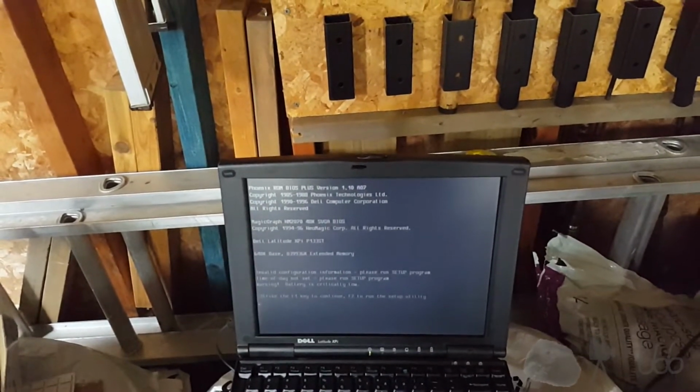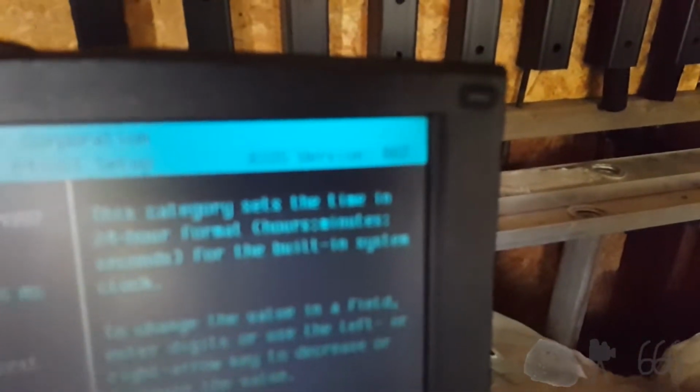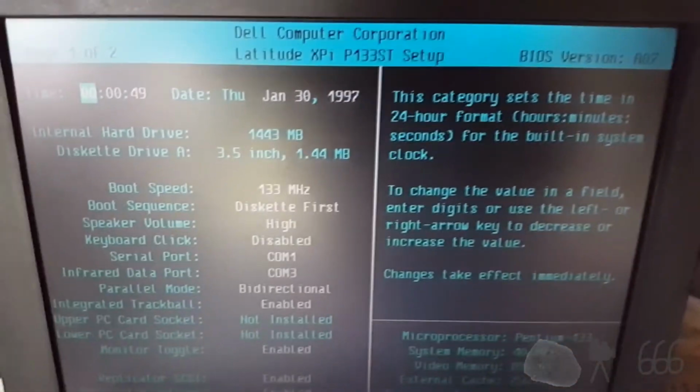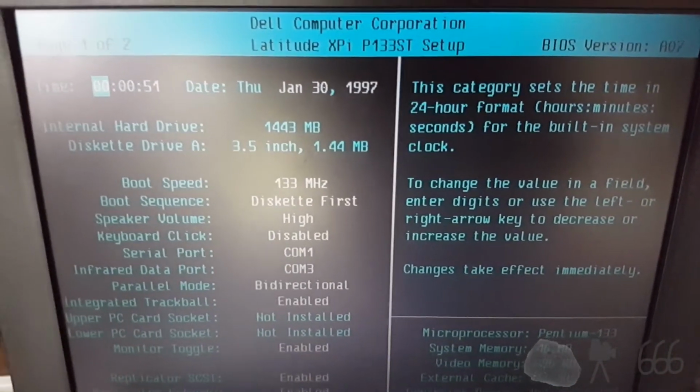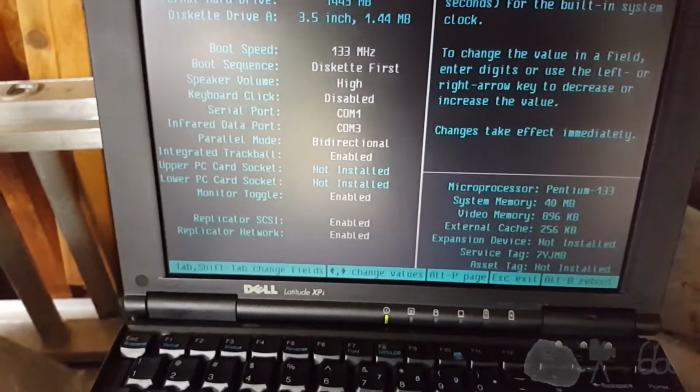But it's got 16 megs, and somebody tried installing Windows 98 on it, which was not a good thing to do. So here's the BIOS setup. You can see it's green. BIOS revision A07. You can see 1.4 gigabyte hard drive. Everything in there seems to be okay.